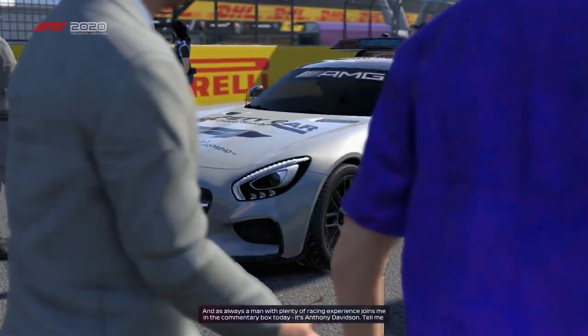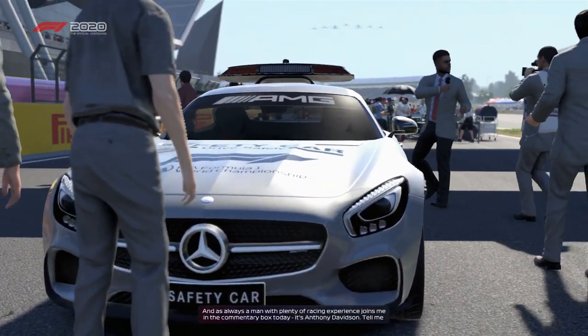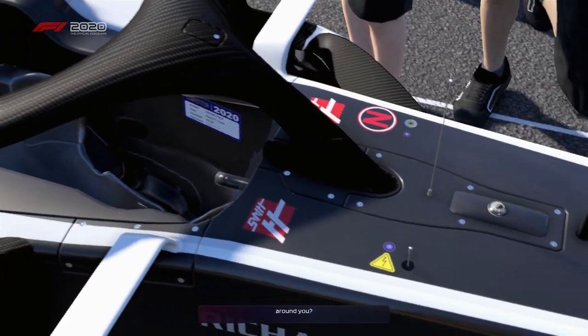And as always, a man with plenty of racing experience joins me in the commentary box. Today, it's Anthony Davidson. Tell me, Ant, you're no stranger to surviving the melee of Turn 1. So how do you keep out of trouble when there's so much going on around you?